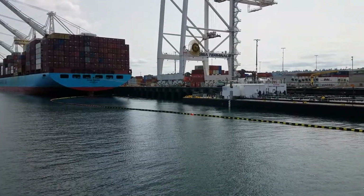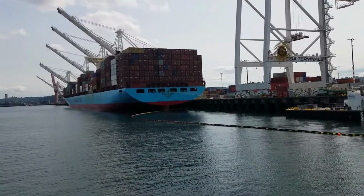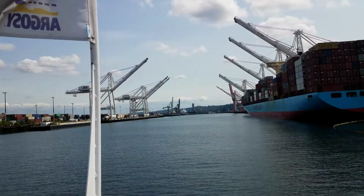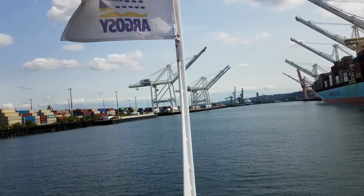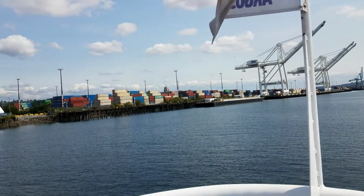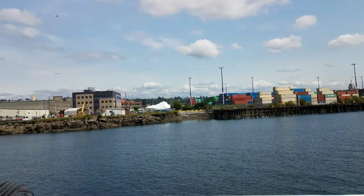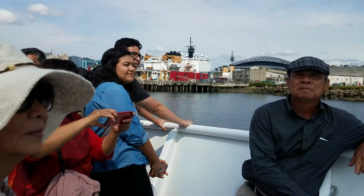These cranes are designed to deal with super post-Panamax ships. They do have them up in the up position. That's because they're not currently operational. But if you take a look at the ship in front of us, Anna Mouse, that is a post-Panamax ship. If you imagine those booms coming down and how much extra space there is on the side of those booms, that gives you an indication of how big a super post-Panamax ship is. So they're pretty absurdly huge.